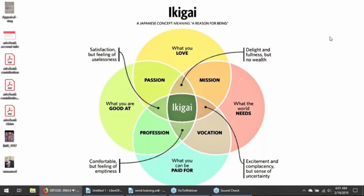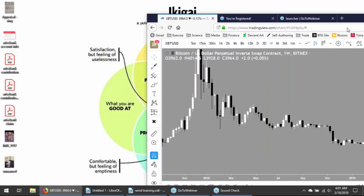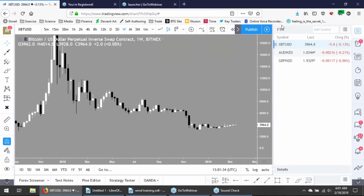So are you not seeing my Bitcoin chart? Oh, okay. Yeah. Before we were seeing some type of model. Okay, so here's Bitcoin. But we were seeing some type of model of psychological profile, a reason for being. I'm still trying to figure out what my reason is. Do you know your reason for being, Michael?